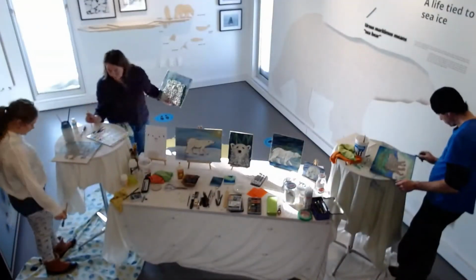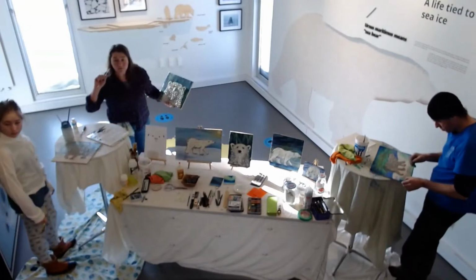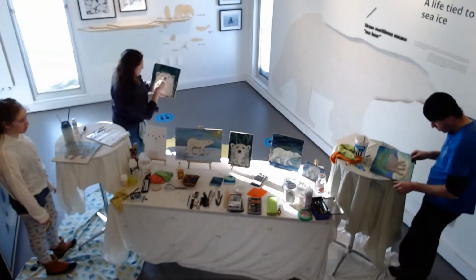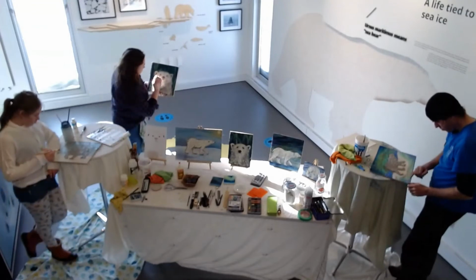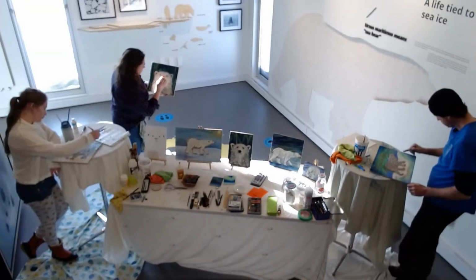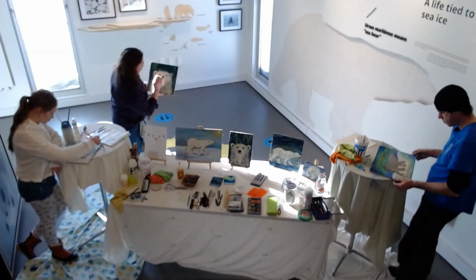And while we have a little moment of time here, I think some of the things that make the polar bear unique or different from drawing a grizzly bear or a black bear would be that nice long neck. It's one of the most distinguishing features.